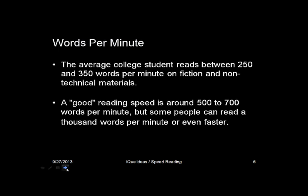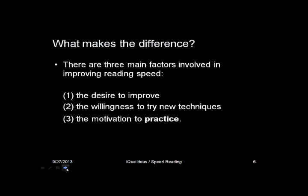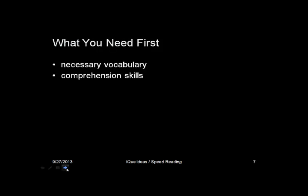Do these sound like tall claims? Well, let's see. If we practice, how about achieving these speeds ourselves? Now, what makes the difference between a person who can read with speed and a person who cannot? There are three main factors involved. First and foremost, you must have the desire to improve. Second, you must be willing to try out new techniques, however difficult or bizarre they sound. But most importantly, you must have the motivation to practice the techniques that you have learned.